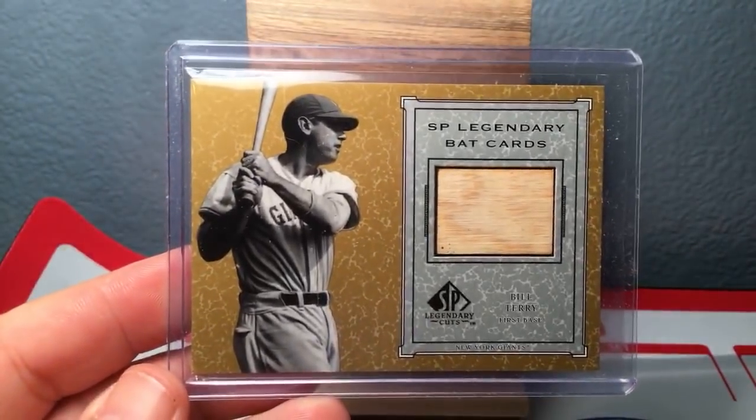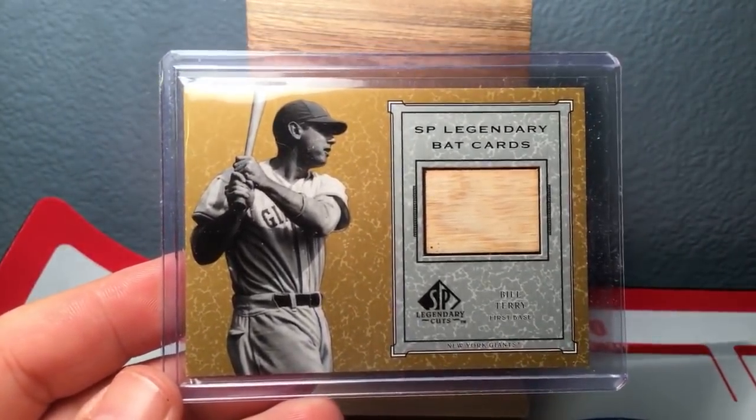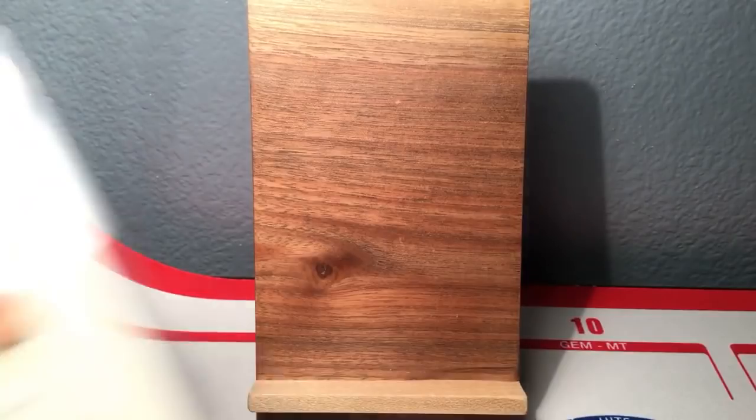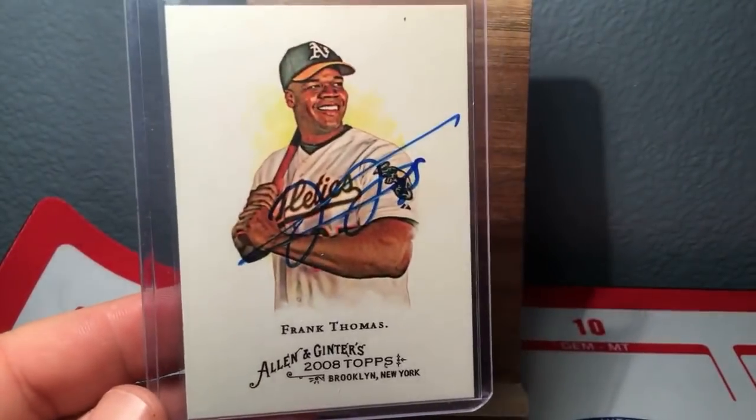There's another Bill Terry bat card from SP Legendary Cuts. Gotta get more comfortable. Hold on. There we go. Chair creaking because I'm old and fat.